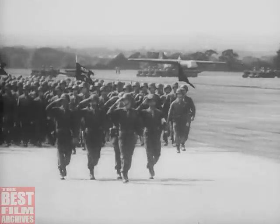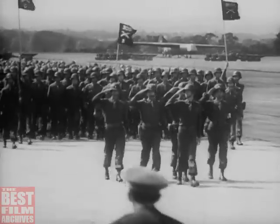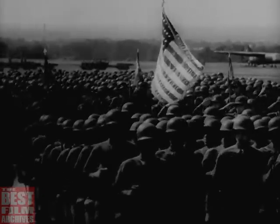Back from Normandy, these men were to face further tests. How much they had learned will be history. History made by an airborne army.